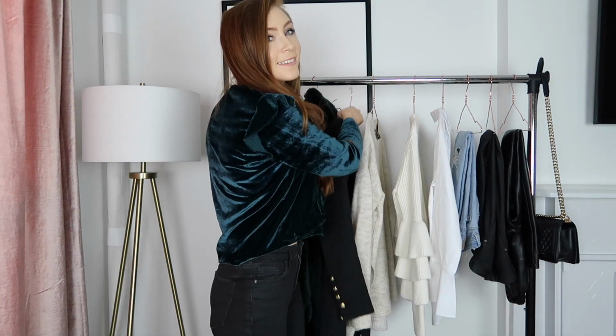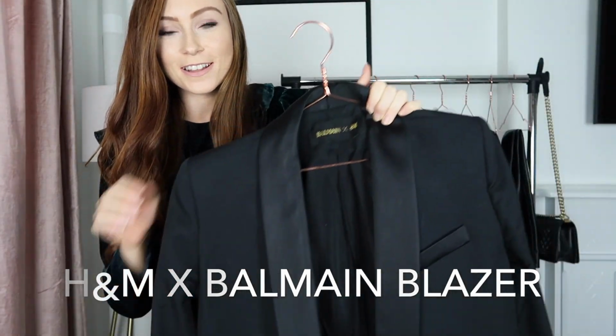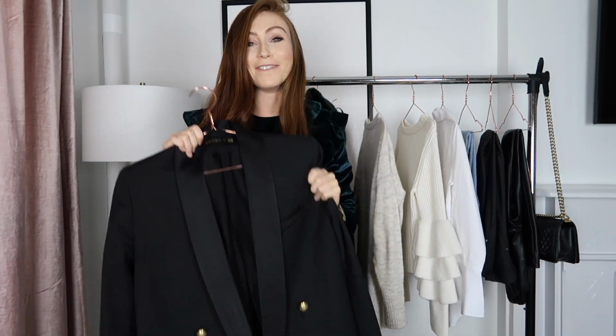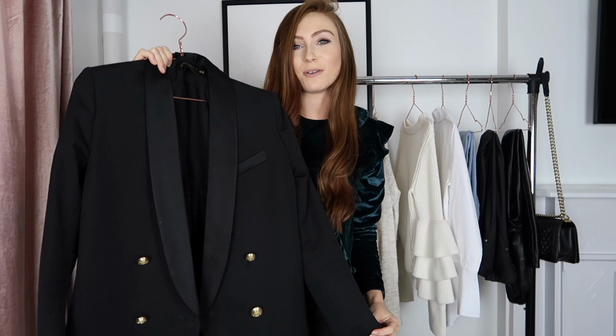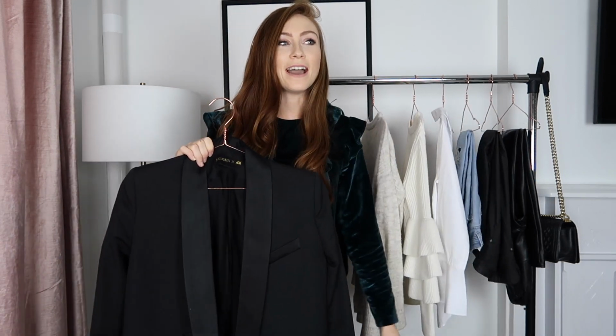And then next in the jacket blazer section is, if anyone who follows me for a while knows what this one is, it is my H&M by Balmain blazer style jacket. And honestly, I think it's probably, sorry, this floor is really squeaky. I'm not sure if you can hear it, but anyway, this blazer is probably the thing I wear most in my whole wardrobe besides the jeans maybe.